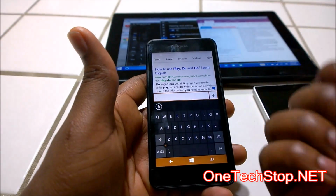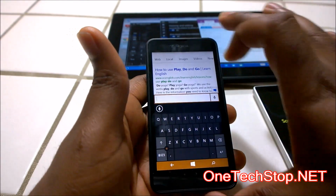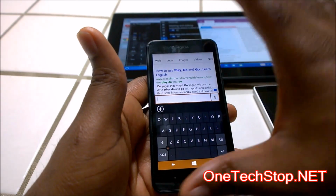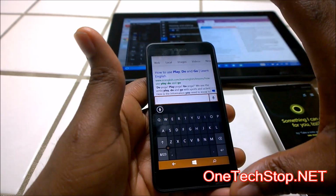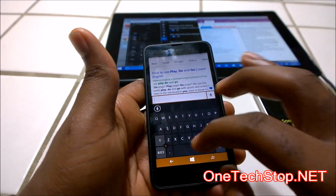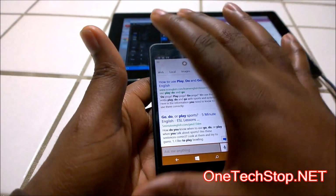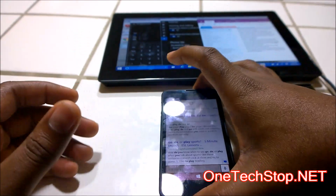One of the bugs why I don't use her on the Windows 10 build is she can't pinpoint your location. For some reason she always thinks I'm in San Francisco, so that doesn't work. But then again, it is a beta, it is a first early build, so yeah.